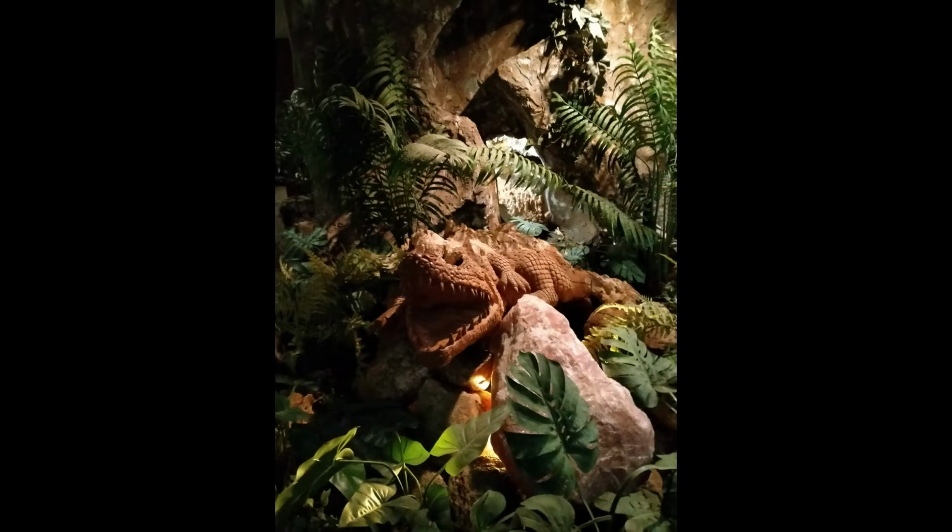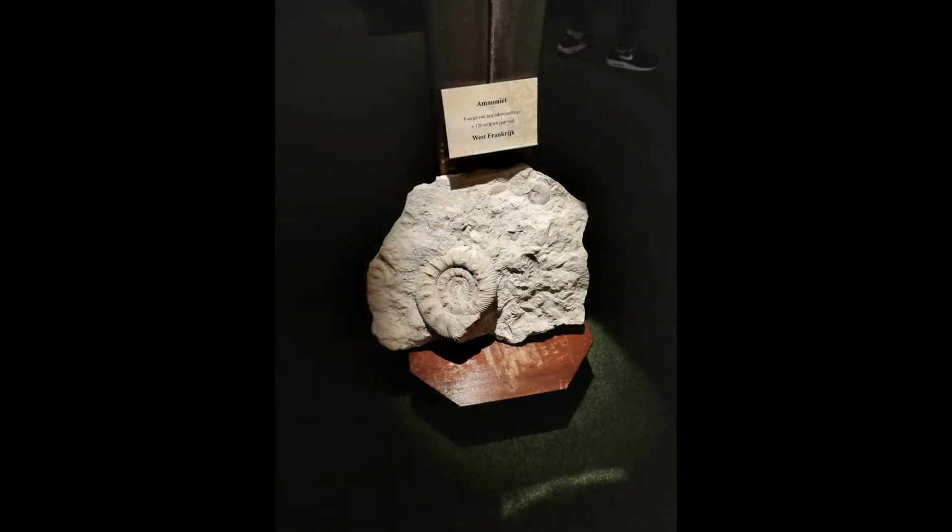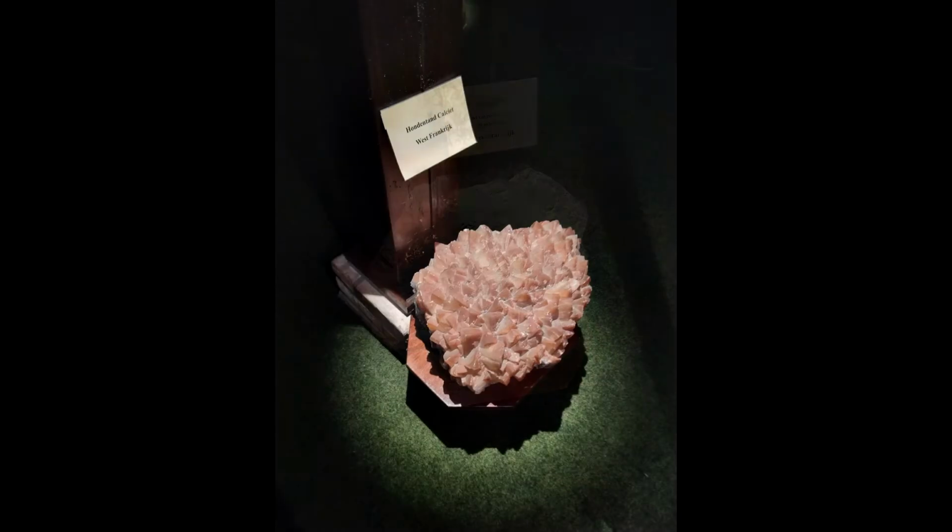There are usually a lot of tourists, but right now there are not. I wonder why that is, for some crazy reason. Not like there's a pandemic going on or something.